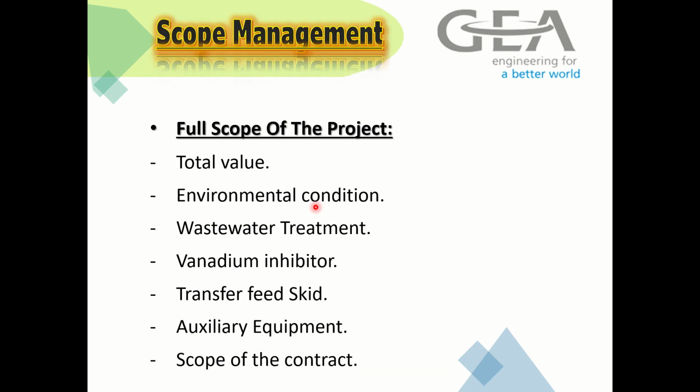Scope management. Full scope of project, total value, environmental condition. About the environmental condition, the plant must be installed indoors or under a roof sunshade. We cannot build it directly outdoors without any sunshade or roof.